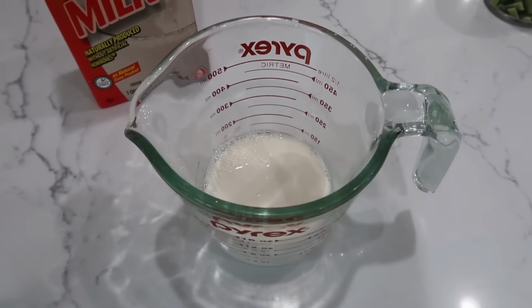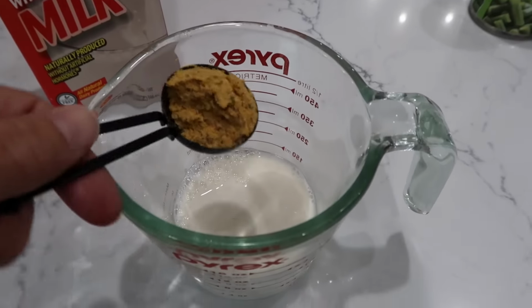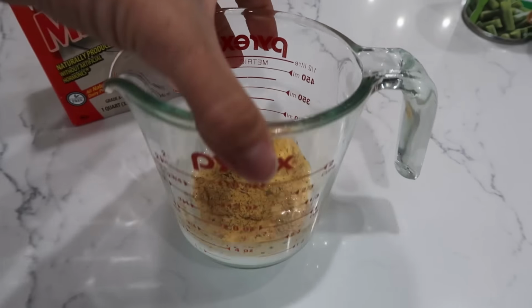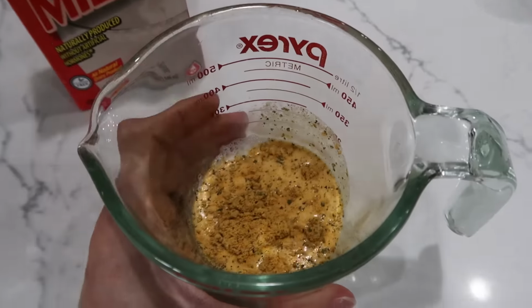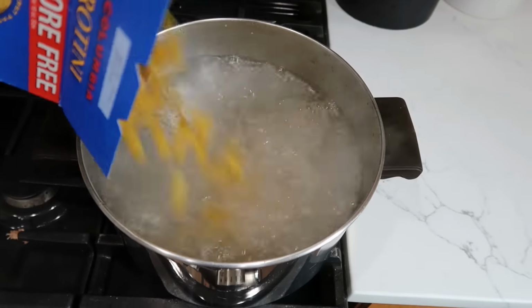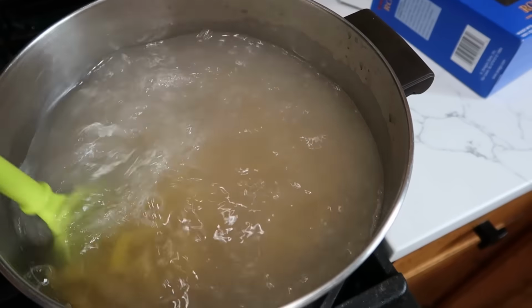For my sauce, I'm putting together a half a cup of milk, about a half a tablespoon of that soup mix, and I will add some salty pasta water to this to add some starch to thicken it up a little bit, and hopefully our pasta will soak it up nicely and that it will taste good. Let's put together our first pasta salad.